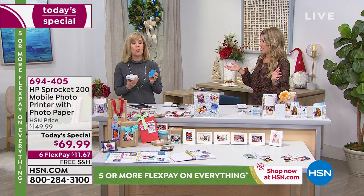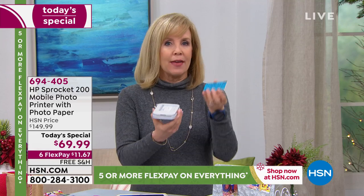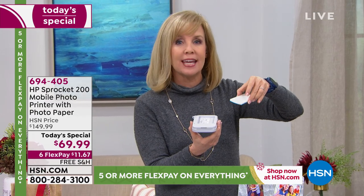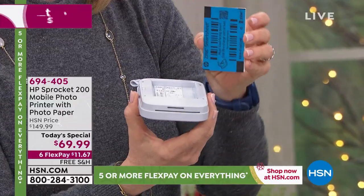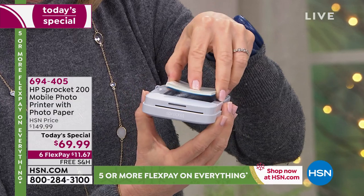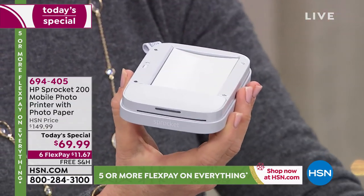If you have a smartphone or a tablet, that's it. You can use it, Apple or Android. And this is the paper. You never have to buy ink. In fact, it uses zinc technology, which is zero ink. Love it. Never have to buy. And then you put 10 sheets in at a time. This blue little sheet right here, you put that down on the bottom. That cleans the printer every time, so your colors are spectacular.